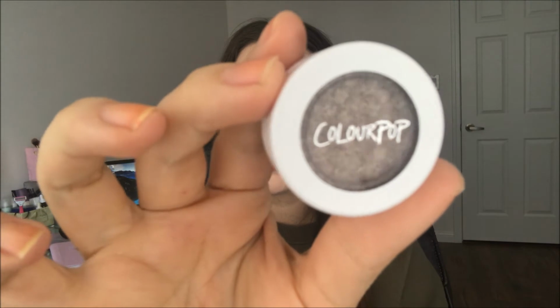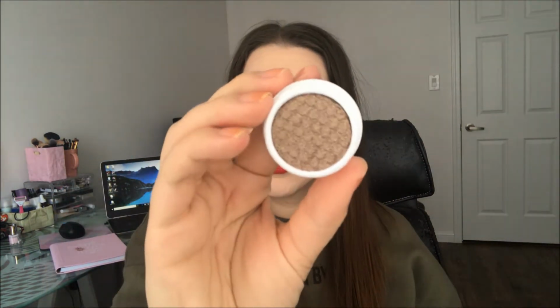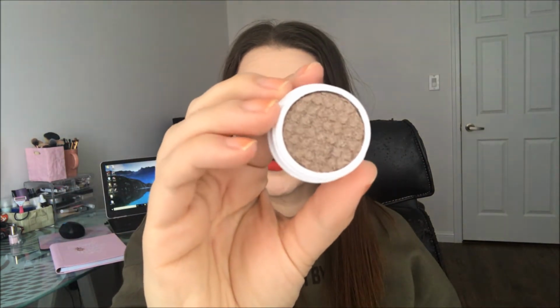I'm so excited. I wanted to get more, but you know, you have to put an end to things somewhere. All right, so let's start with Cosmic Charge. So that's what that looks like. It's kind of like, honestly, in this lighting, it just looks taupe. I will do close-ups for you guys. So let's give that a swatchy.